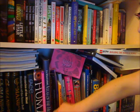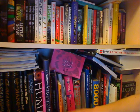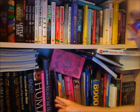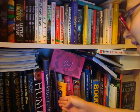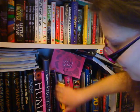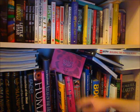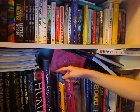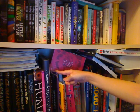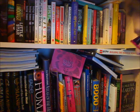Yay! Then we have We Love Jessie J, the Jessie J Annual. The Illustrated Atlas of the Human Body. Stephen Hawking, The Illustrated A Brief History of Time. Stephen Hawking, The Universe in a Nutshell. Then we have a graphic novel, The Book of Dreams, so lots of comic strips about dreams, which is really cool. Dare to Be Different, 101 Unconventional Careers.